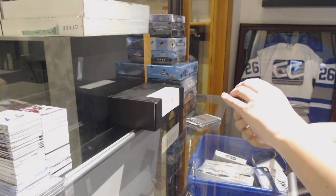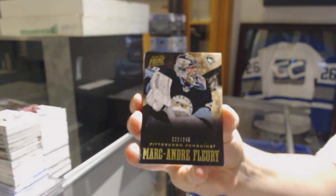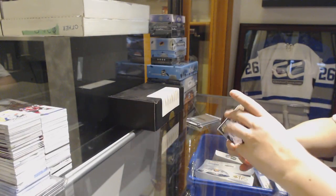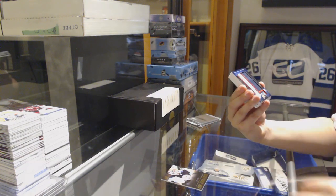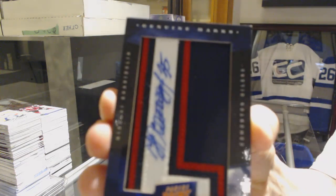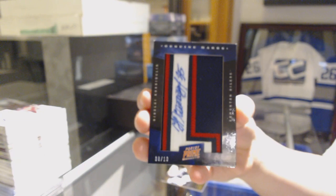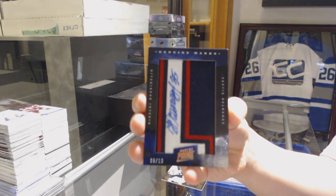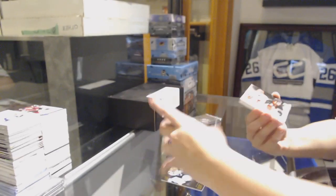We've got a base card, numbered to 249 for the Penguins, Marc-Andre Fleury, and money would be nice. We've got a Genuine Marks numbered to 210 for the Edmonton Oilers, Nikolai Khabibulin. Just saying, you asked for Ed money, and I got some Ed money. See, all you gotta do is ask.